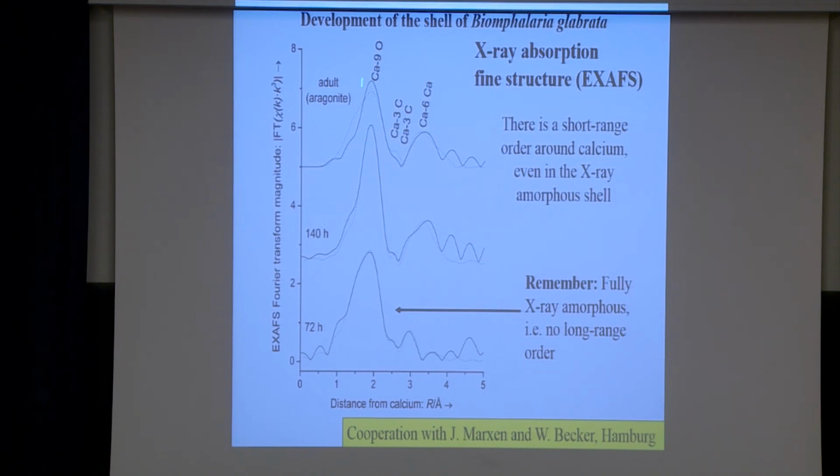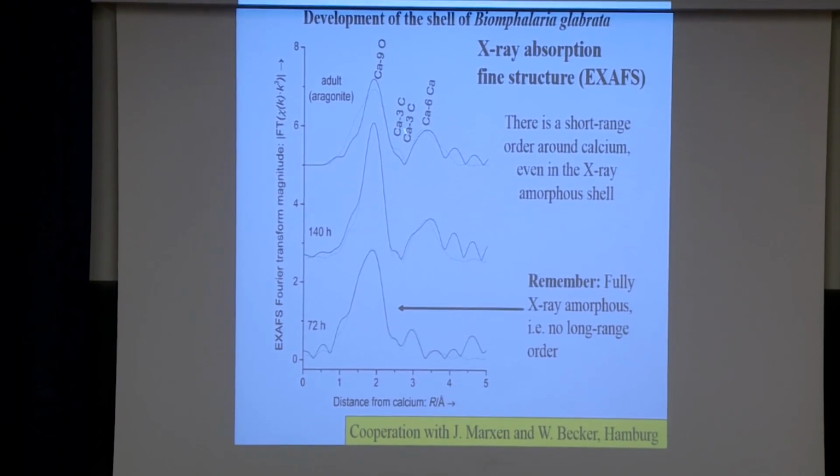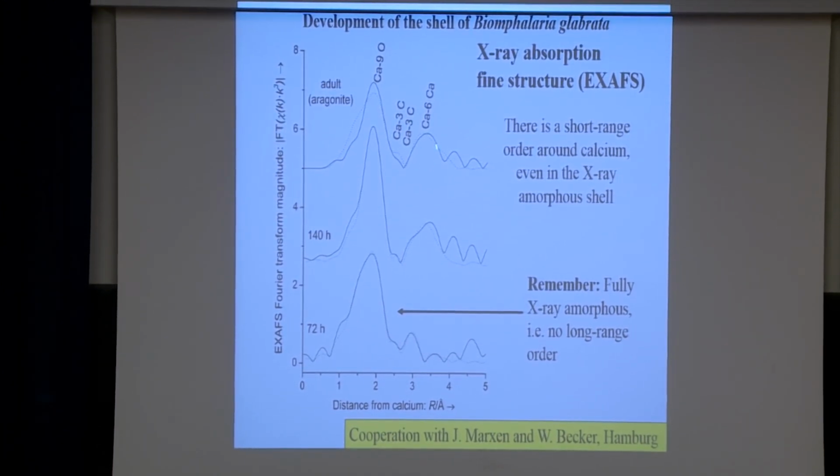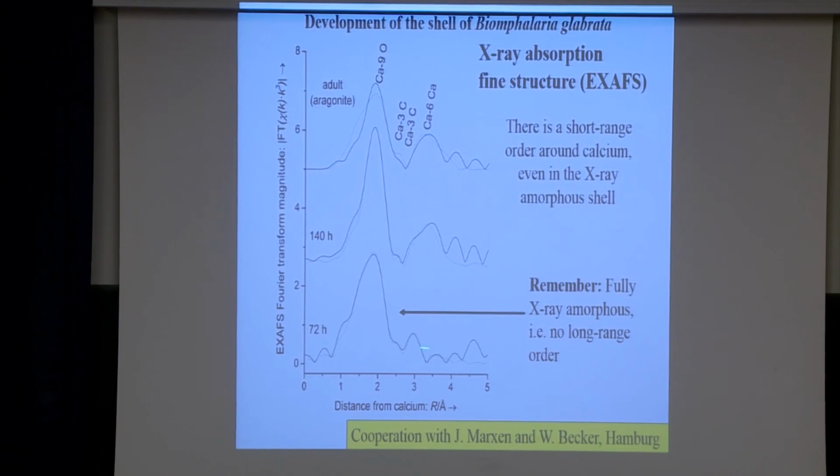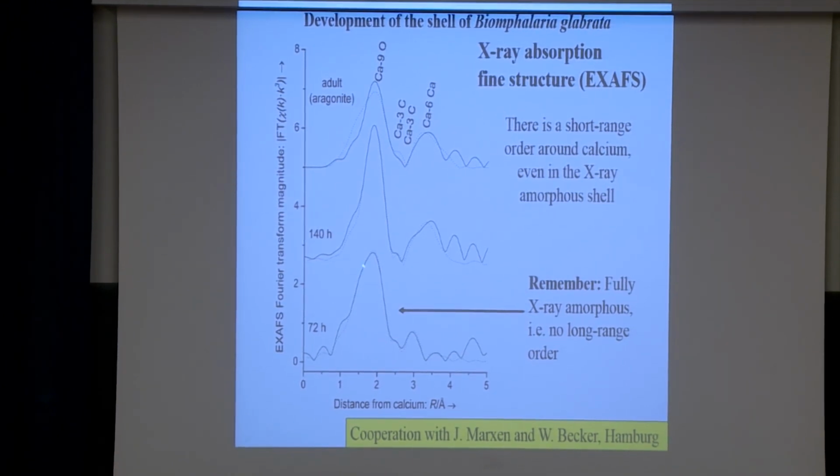So this is aragonite. If you have a crystalline sample and you do XAFS, you can identify the shells by crystallography around the calcium atoms. The first shell is oxygen, then we have some carbon shells, then we have a prominent calcium-calcium shell. Now we can compare this to our samples from the embryonic snails. At 72 hours, completely X-ray amorphous, but you still already see some short-range order around calcium, probably some oxygen sphere. If you do a quantitative evaluation, you can see that this is really oxygen in the environment of the calcium.